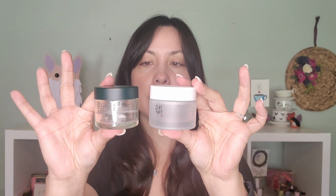The second one is the Beauty of Joseon Dynasty Cream. This comes in a frosted glass container, white top, and they are, I believe, the same product amount in each. I could be wrong, but I think they're about the same. The Beauty of Joseon cream is at least twice as much as the PKY, but they're both under $30 typically. And this one I think is under 15. They're very similar in texture.